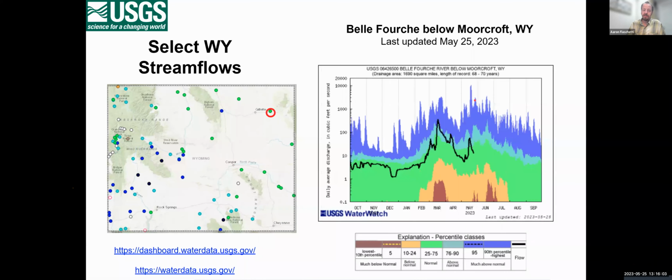Moving over to the northeast, this is the Belle Fourche. That's an example of where your water supply comes from not tall mountains with lots of snow. Things have been above the median there, in the green to above normal, probably mostly driven by rain lately here in May. So the water supply looks pretty good there right now. That'll probably continue to depend on how abundant spring storms are in the northeast corner for that water supply.